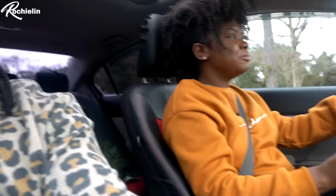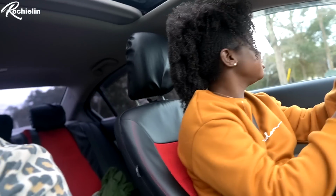Okay? Which way do I turn? Left. Ladies have a turn left. You put it in a GPS and still don't know where to turn.